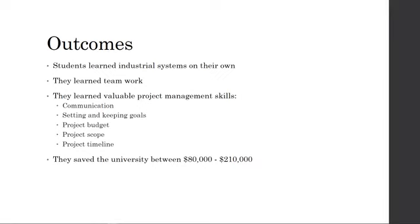They also had to set goals and keep those goals. We did this in one semester, which was pretty aggressive. I'll have to admit, looking back, it would have been better to have done this over 2 semesters, but we did it. And so that's some of the real world type applications they're going to have to learn in industry. A lot of times industries set goals that do not seem feasible, but you still have to meet those goals. They learned project budget, so they had to stay within the budget. They had to learn things like using cheaper PLCs, figure out ways around the level detection, things like that. They also had to stay within the project scope and also the project timeline.